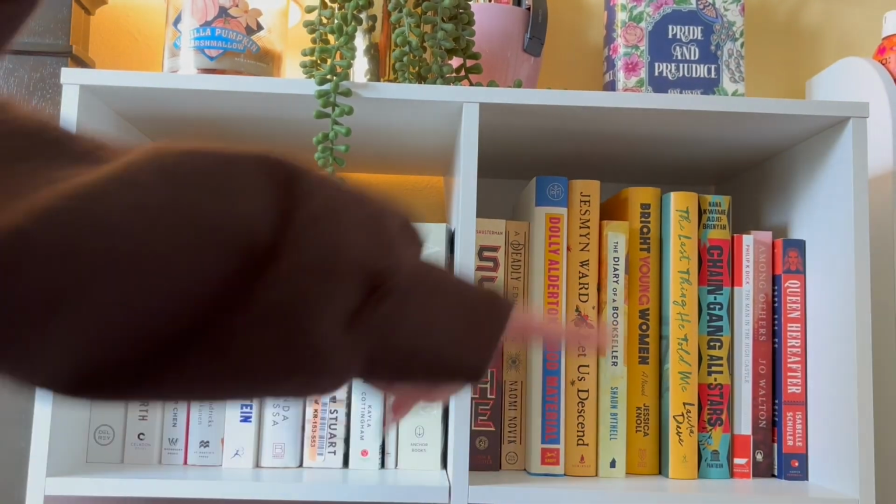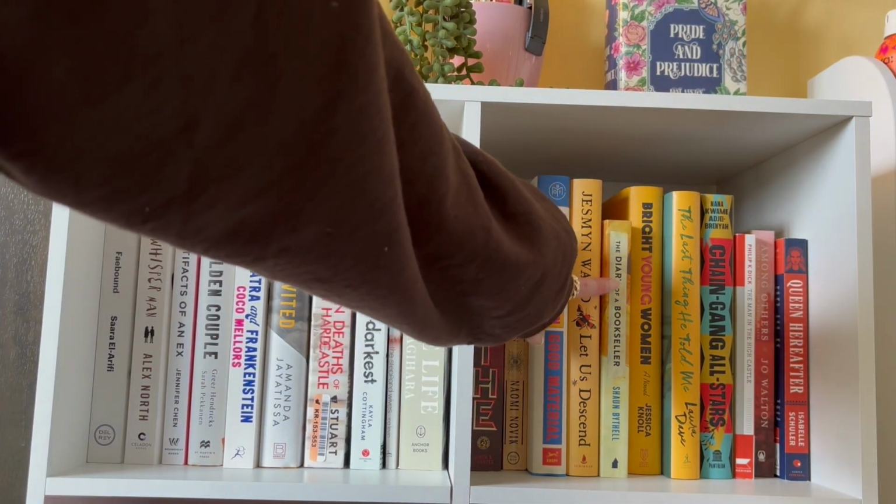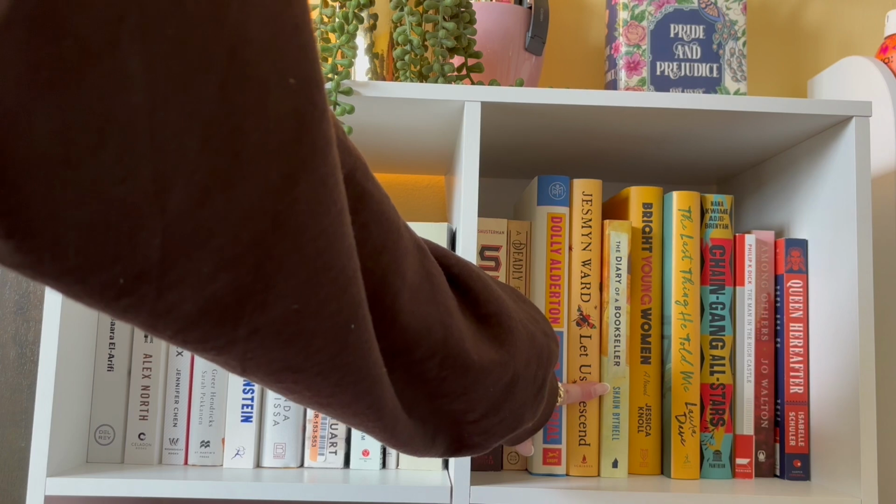The book I just showed is Let Us Descend. That was also sent to me from Book of the Month. And then we are moving on to The Diary of a Bookseller, which was actually given to me by one of my coworkers, which is just the kindest thing, and it makes me want to cry every time I think about it, but I won't right now.